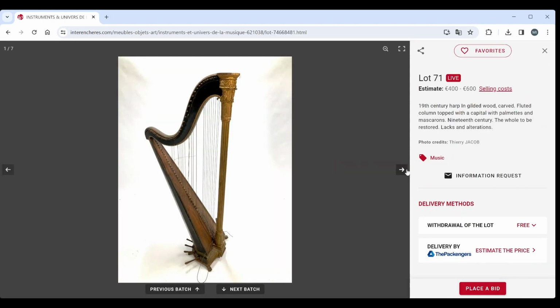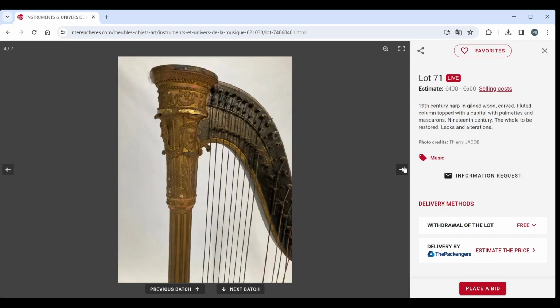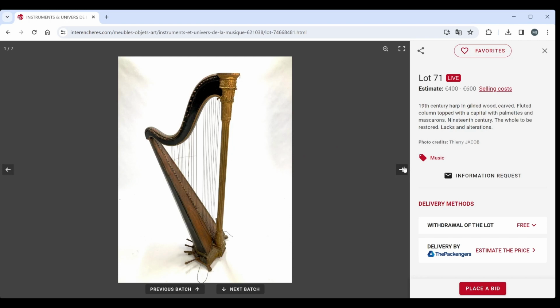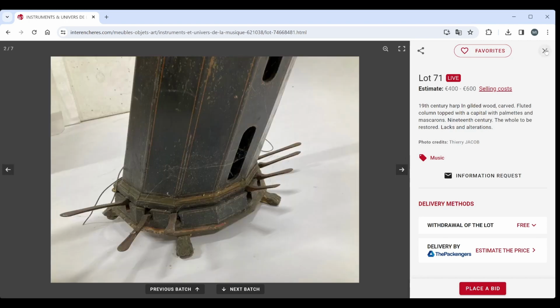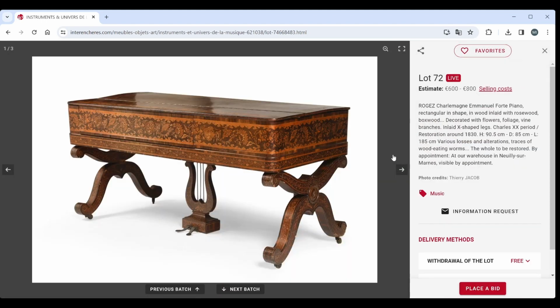19th century harp in gilded wood. 4 to 600. 19th century. I think that is definitely in need of substantial restoration. I think it's possibly not even worth restoring, to be honest.